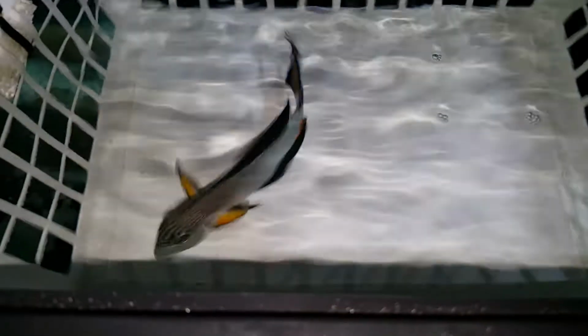We are putting up a video of a 6-inch Sohal Tang. For some reason, Sohal Tangs have become very difficult to get a hold of. And when I do see them, they kind of look crappy. So I'm happy to pick this guy up.